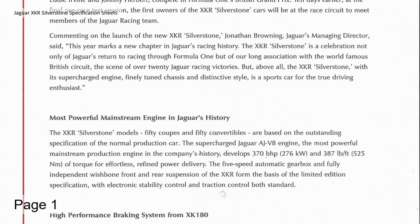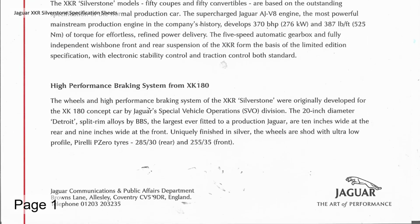Next, then we got the most powerful mainstream engine in Jaguar's history. The XKR Silverstone models, 50 coupes, 50 convertibles, are based on an outstanding specification of the normal production car. The supercharged Jaguar AJ-V8 engine, the most powerful mainstream production engine in the company's history, develops 370 bhp and 387 pound-foot of torque for effortless, refined power delivery. The 5-speed automatic gearbox and fully independent wishbone front and rear suspension of the Jaguar XKR form the basis of a limited edition specification, with the electronic stability control and traction control both as standard. So they're very proud of their very high performance car.